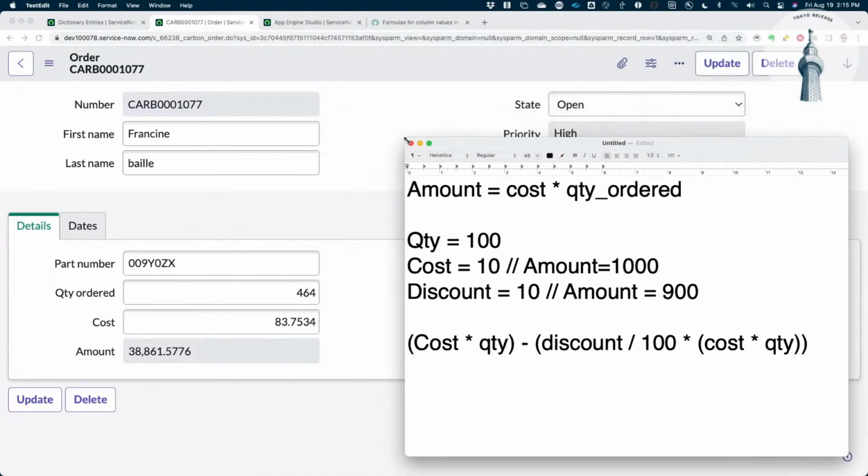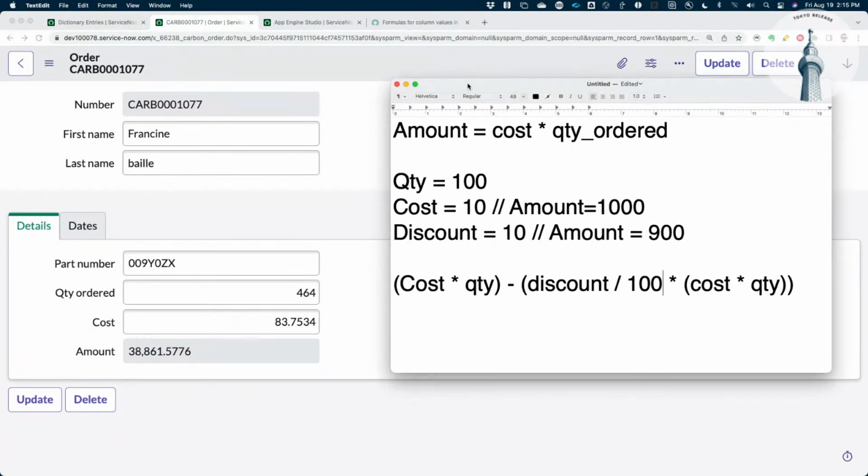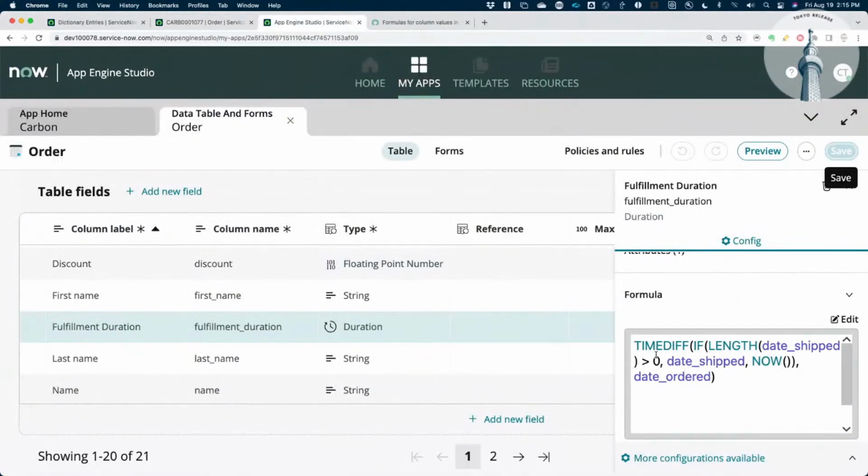Don't woo yet. Okay, I need to be able to see that. I'm going to put that on the other monitor for a second and see if we can engineer this.